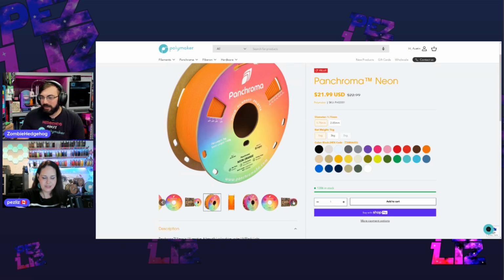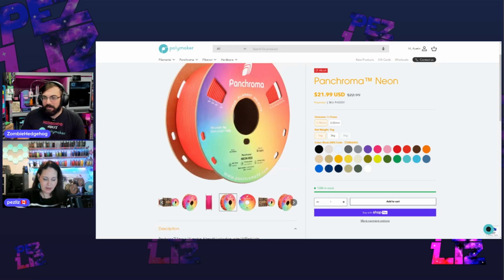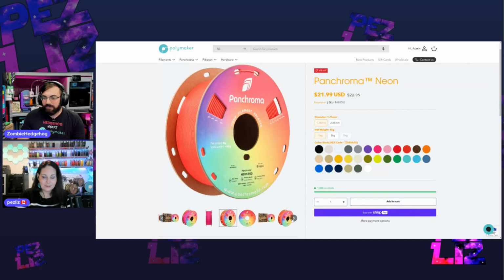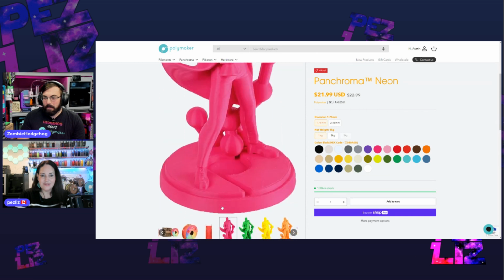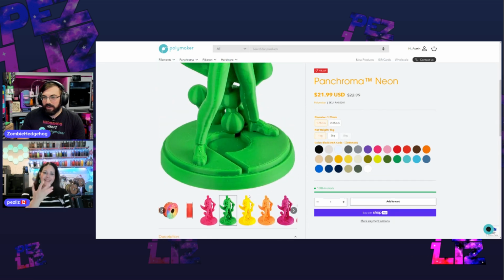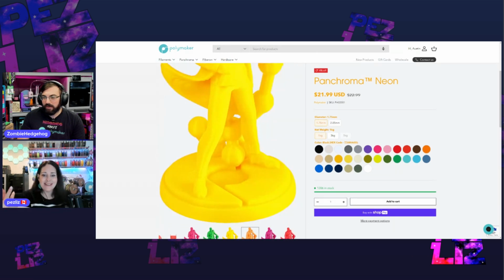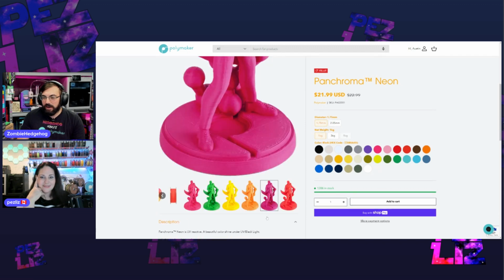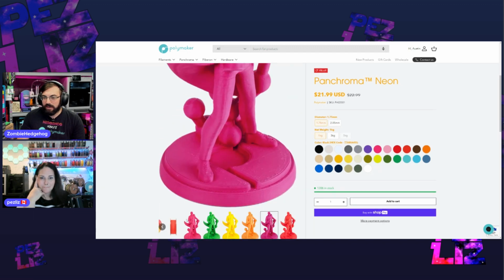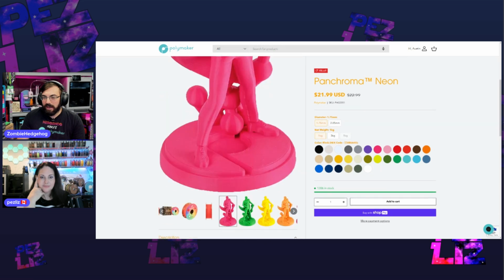Do we have neon red too? I think there's pink, green, yellow, orange, magenta, and red. So yep. Look at those. Magenta. Oh my goodness. That is the one of the pinks that I've been waiting for. I mean, there's so many new colors. There is magenta and pink. Yeah. I'm excited to get my hands on those.